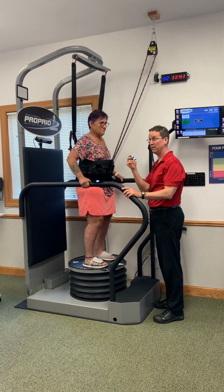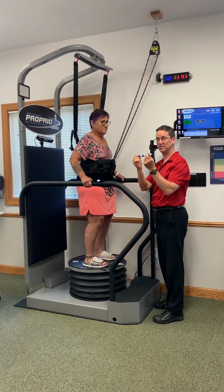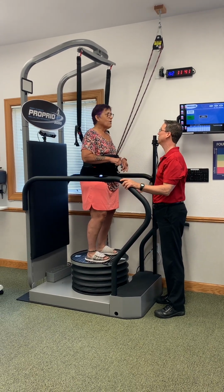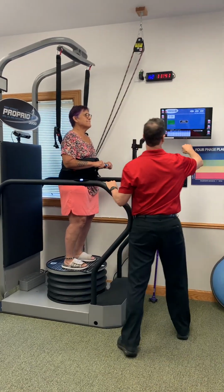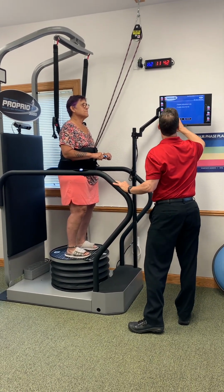This is called the Proprio rope, and the unit costs about $30,000. This did not. So, get on that now. There you go. Good. Oh, I can't use the railing? Not yet. You're going to look forward at that smiley face over there. Okay. We're going to enable some, yeah, we won't do that. We're okay.